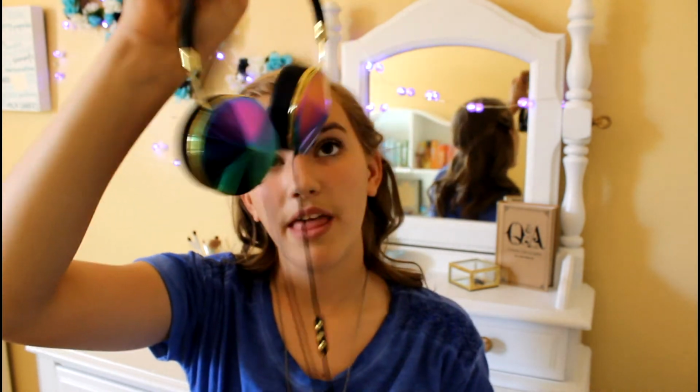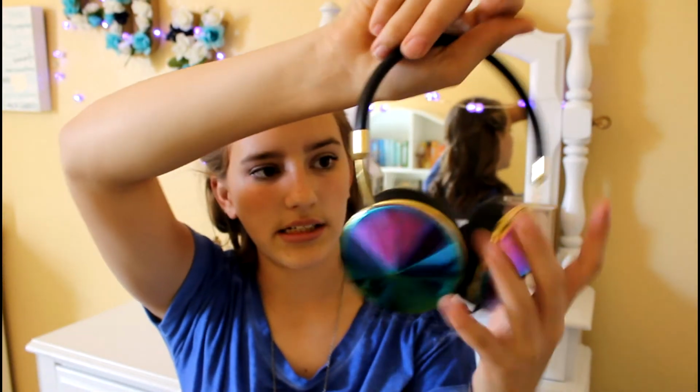These headphones I got for Christmas, and I really like them. I love to take them on trips and wear them. The sound quality is very good. Like, you can hear it and you don't even have to turn it up that loud. Like, you can just put it at 4 and that's pretty loud.